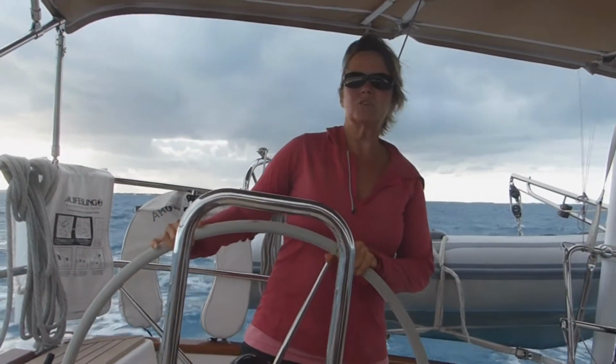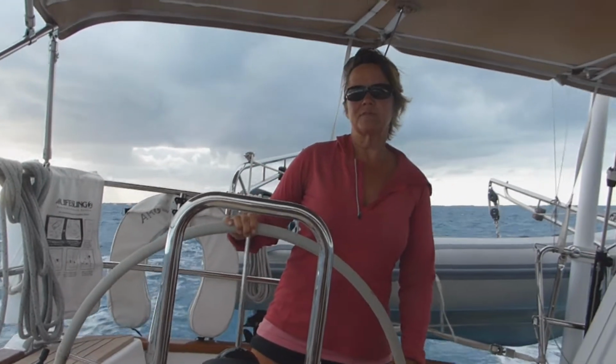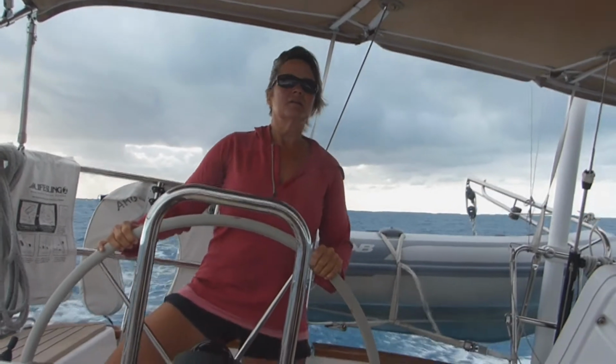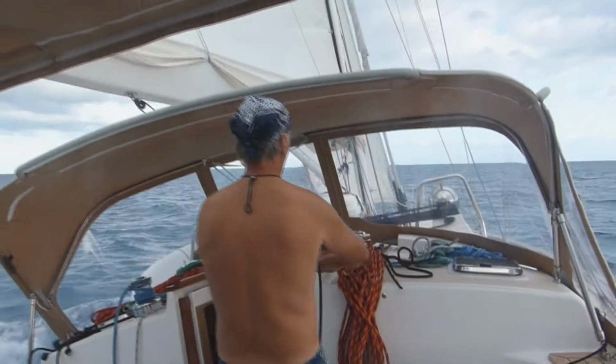We're still doing only about 290 true, and I think we want about 315 true, so we've got to go a bit higher. Winds are about 14, 15. I think they'll pick up a couple knots over the next few hours, but not too much more. I'm going to turn up a little higher, we'll crank the sails a little more. Let's call the Traveler over.